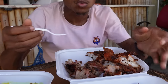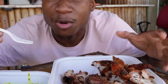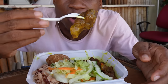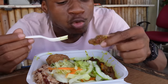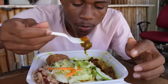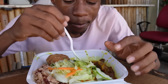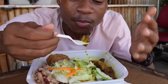Oh yeah. This is a vibe right here. Curry up the whole of myself. I'm going at the curry right now. Going at this curry. That scotch bonnet. Hot scotch bonnet pepper. Yeah man. The curry, a whole curry down under the heat. Whole curry down. Yeah man, the seasoning, the spice.